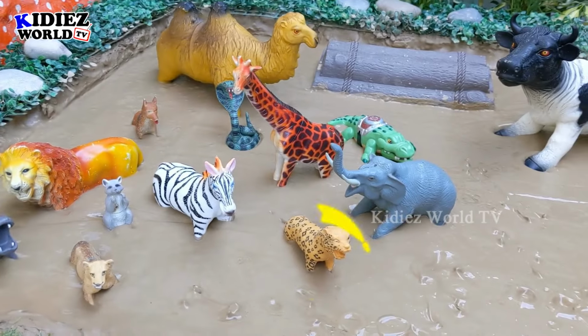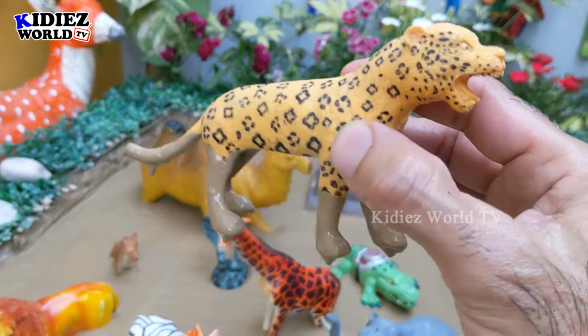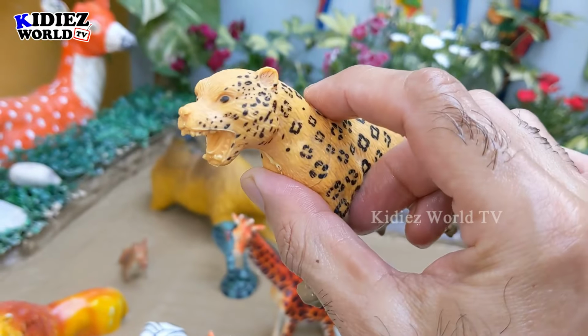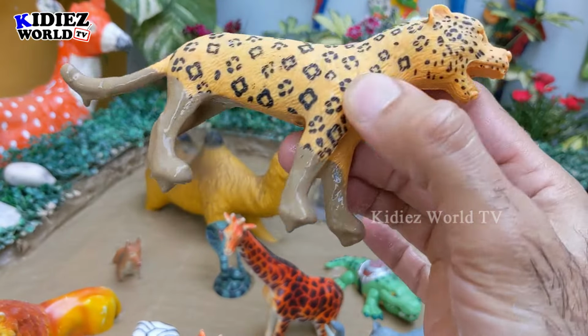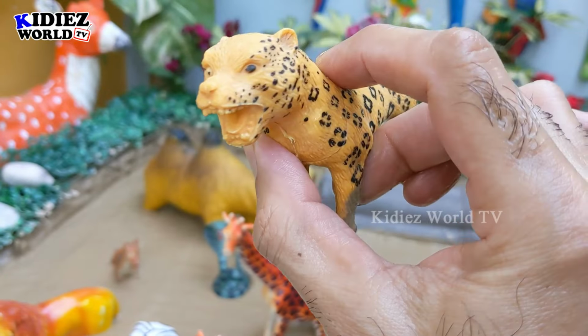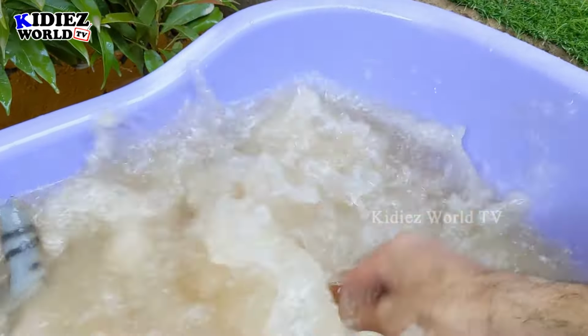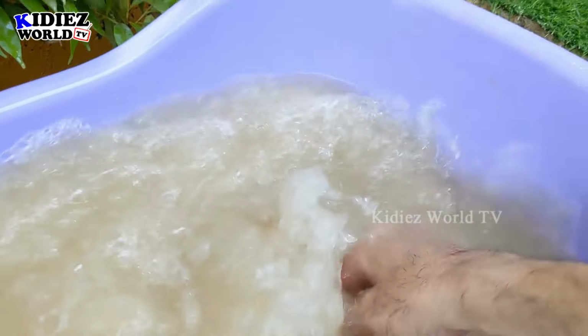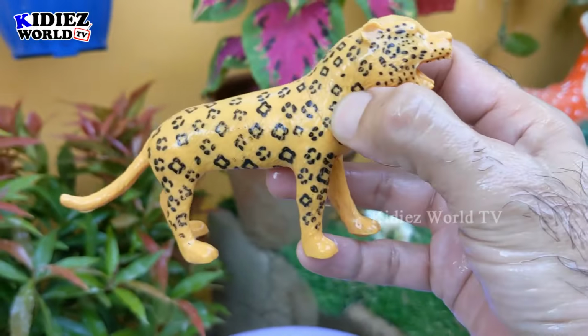And the next one we have here is a jaguar. Wow, another cat family member. And the animal of Africa, jaguar. Wow. Let's make him clean. Here we go. Jaguar.